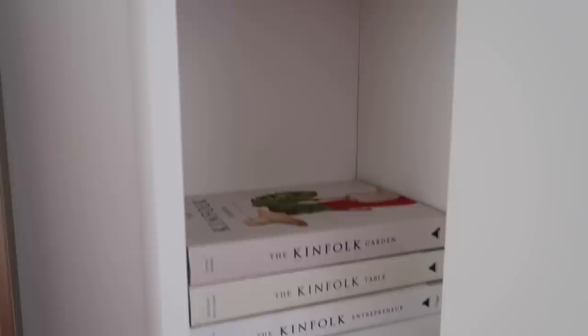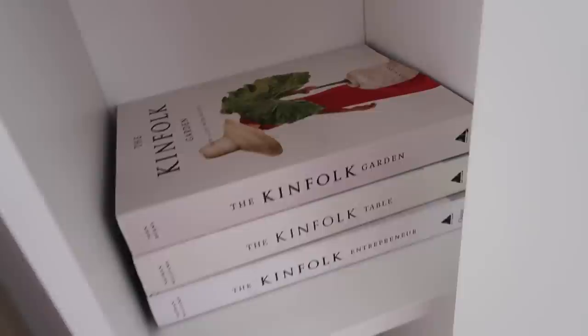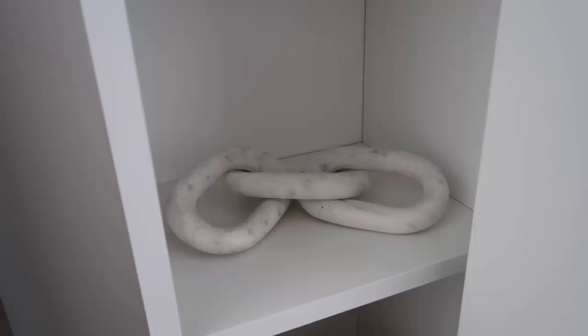I actually brought my Kinfolk books from downstairs up here, and I prefer them up here more because this is where I like to sit and read on my phone about gardening. So I can just get my book and read right here on my bench, which is from Lulu and Georgia. I'll link this bench down below. And this little cool marble chair I actually got from a Black-owned home decor business that one of my friends has. I'll link it down below. And then I just have my vase here from H&M that I usually put my tulips in. Again, this is not set in stone, but as I collect more things that I want to display, this is probably where they will go.